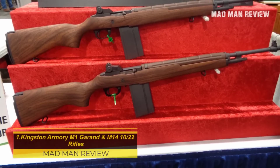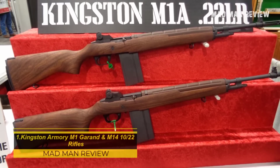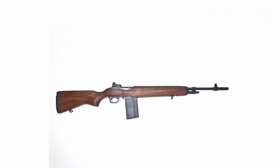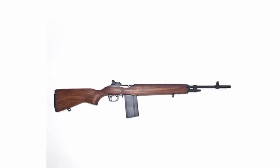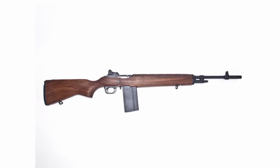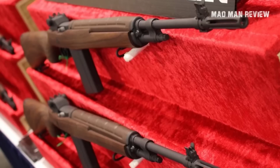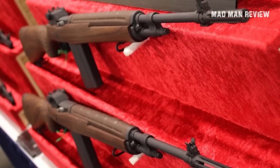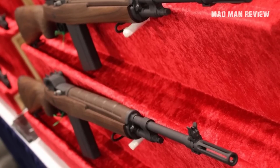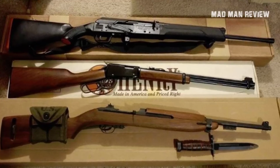Kingston Armory M1 Garand and M14 10-22 rifles. When building .22 long rifle replicas of two of the most iconic weapons to grace the battlefield since the dawn of firearms, the best way to go about it is to adopt a rimfire action design with a proven track record of reliability. The process involves reconfiguring the original rifle's designs by modifying their stock's internal dimensions so that a more modern rimfire action like that of the Ruger 10-22 can be used.